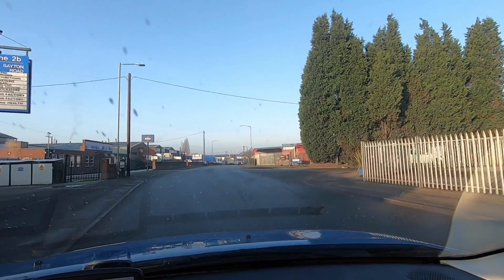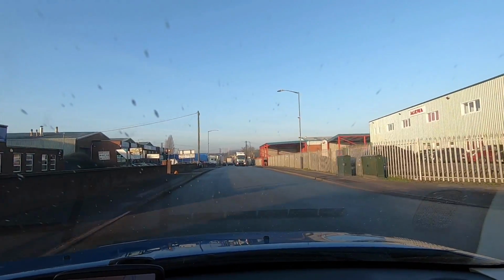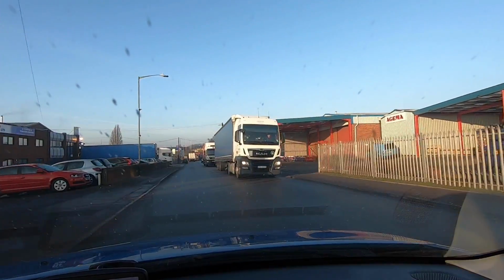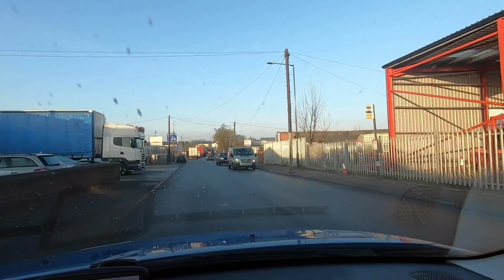So that's where we are now. We're just going down the road. This is Bayton Road. All the tests, like I say, turn left, and they all meet the traffic lights at the end of this road.